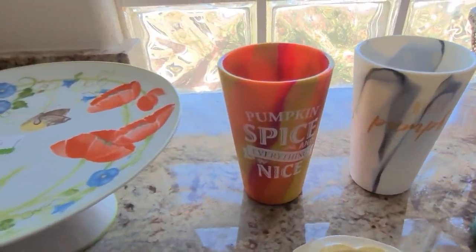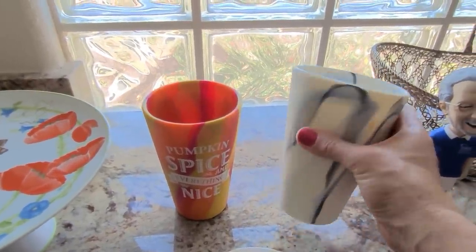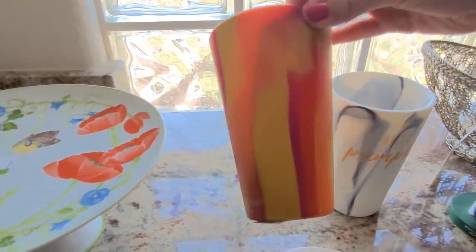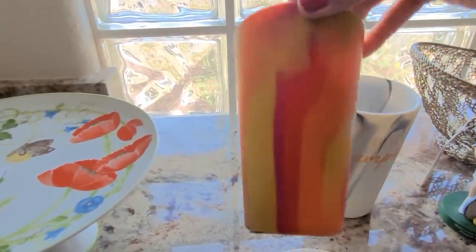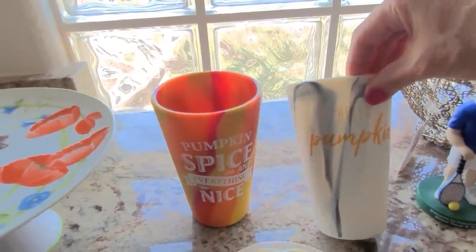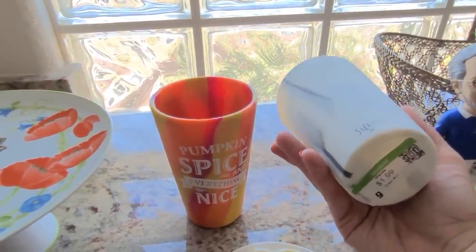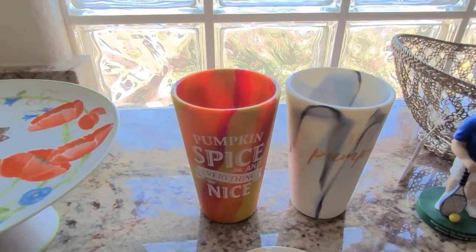Back here we have our super duper pair of Silipint cups. They're a sort of silicone rubber. They're squeezy, obviously non-breakable. I just love the colors of these. They remind me of Play-Doh and how we used to squish all the different colors together to make a blend. This one says pumpkin spice and everything nice. The other one says hello pumpkin. They are so fun. A really good idea for children or outside. Silipint is the brand. I paid $1.99 apiece. I'm going to ask $25 for the pair.